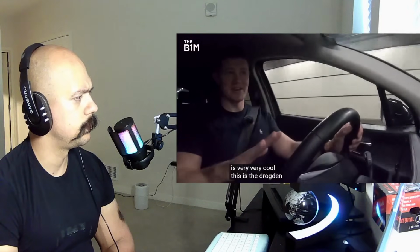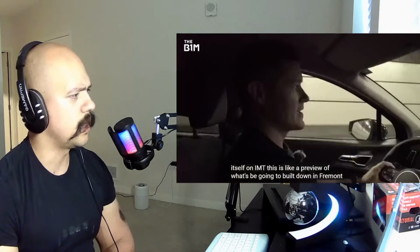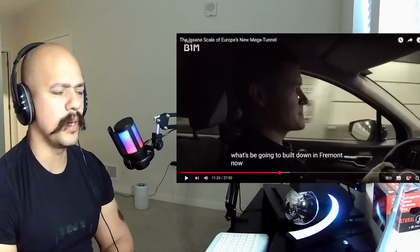This is the Drogden Tunnel, which is itself an IMT. This is like a preview of what's going to be built down in Fehmarn. Shout out to Europe. You guys are killing it with this.